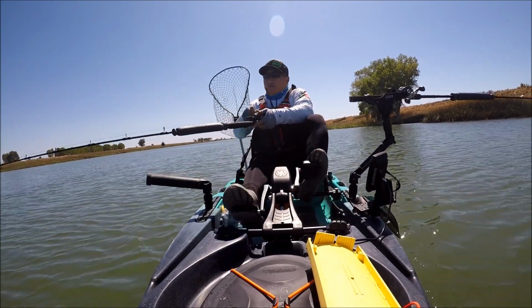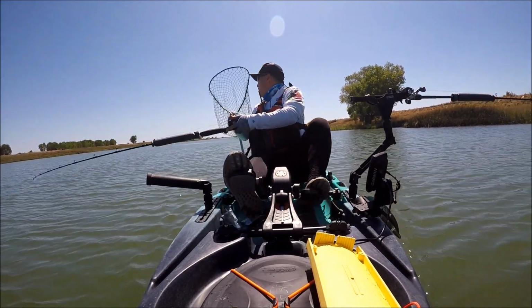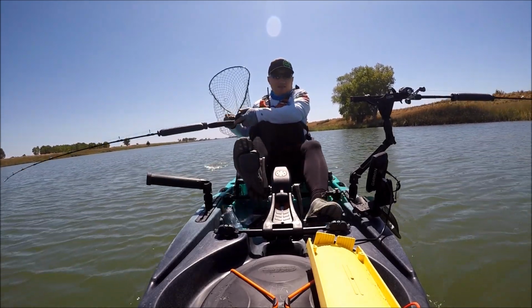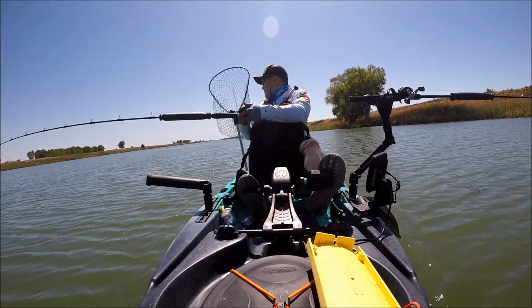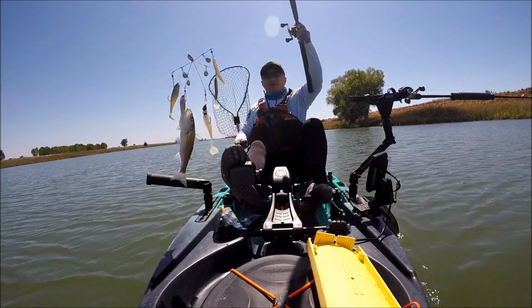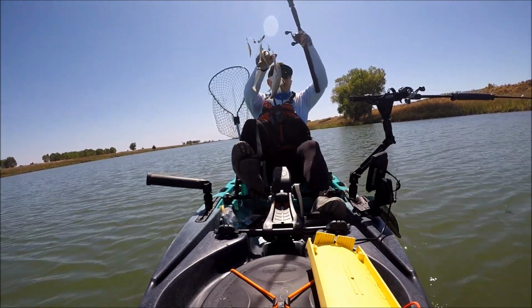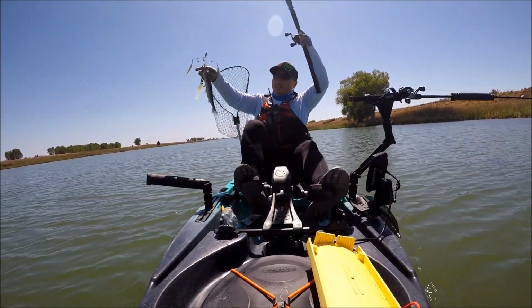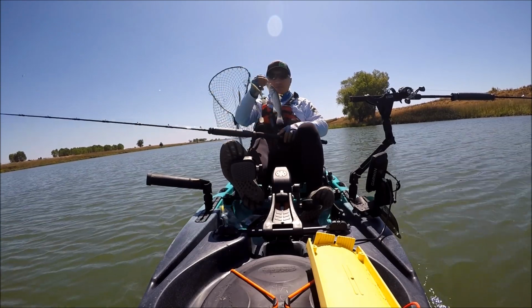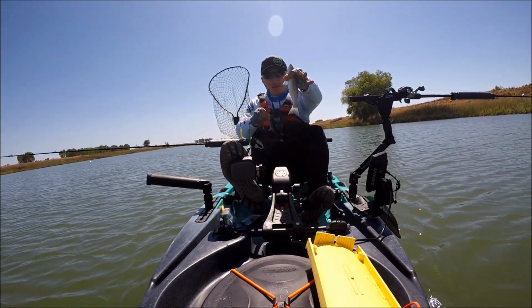Fish on. Small, tiny. Got a 5-incher. What? About 7-inch. Tiny. Look at that.